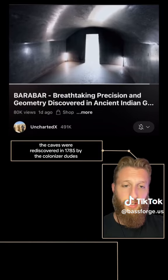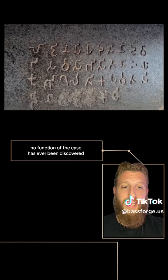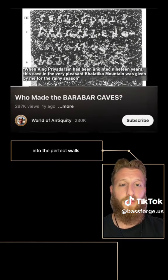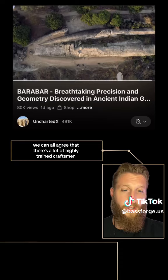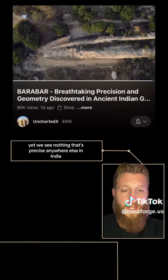The caves were rediscovered in 1785 by the colonizer dudes. No function of the caves has ever been discovered. The historical foundation is based on this crude hack job into the perfect walls. It says the absolutely perfect caves were used as a rain shelter. We can all agree that there was a lot of highly trained craftsmen that were needed to complete this. Yet we see nothing this precise anywhere else in India.